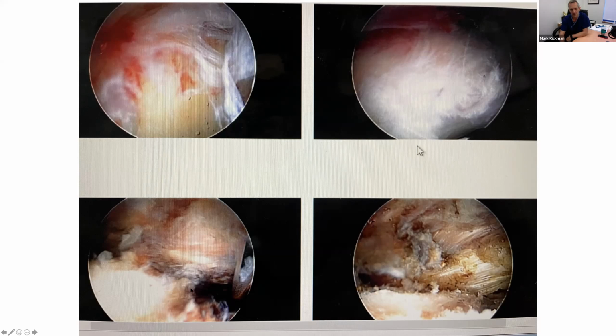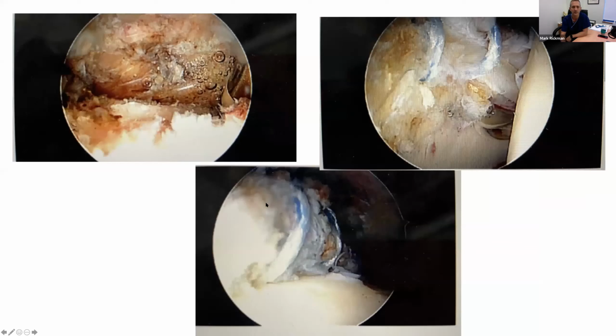And you can just take a burr. So that's there. This is a little bit further on. And we just burred away some of that bone. And then you just keep burring and burring until you leave some labrum behind. And then you repair the labrum back up.